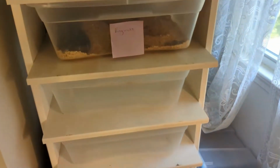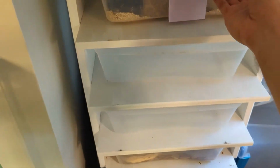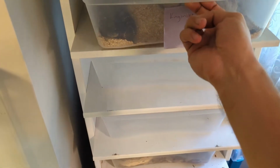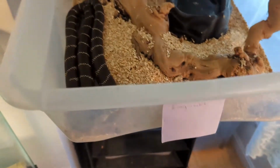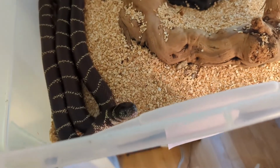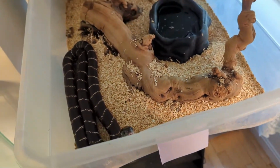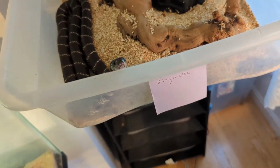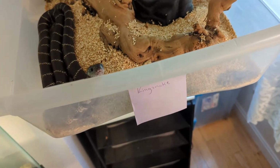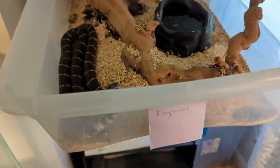Alright, so, snake time. We'll start with the oddball. This is Richard, aka Dick, because of his temperament. He's a little feisty, but once I take him out, he's usually chill, but I'm not going to take him out right now. I'd rather just let him investigate. I'll investigate him from a distance.